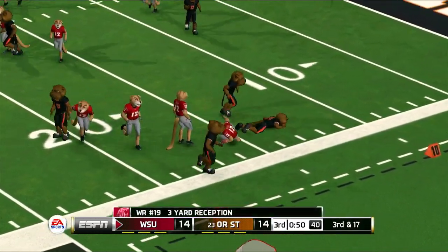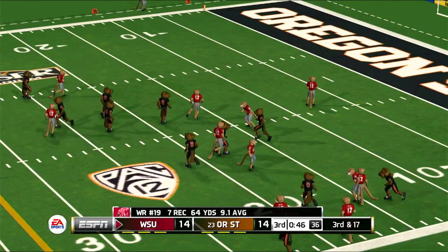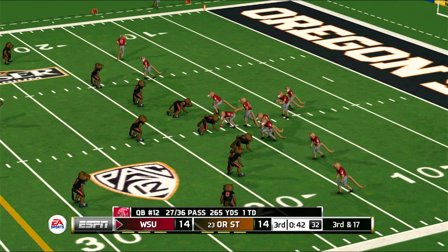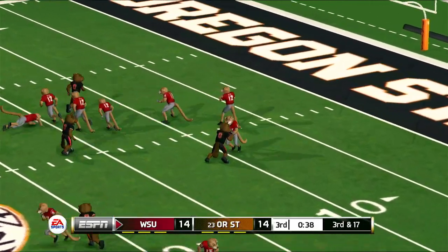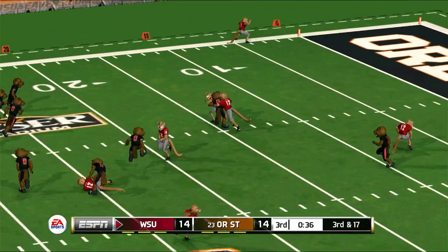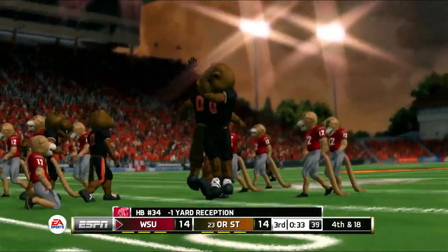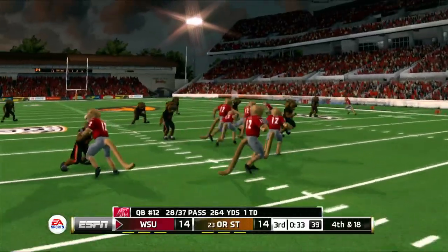Throws it in a hurry. Dumps it complete to the halfback over the middle. They'll bring him down for a loss on the play. That makes it fourth and long.